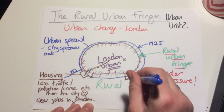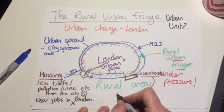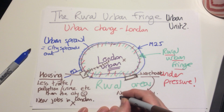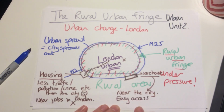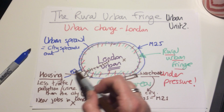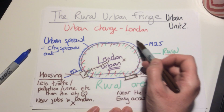Okay, so why would it be good to have a warehouse there? A warehouse there means you are near the city, where you're going to have lots of customers and you're going to do lots of deliveries. Easy access. So this is great because you've got the motorway, the M25, so your lorries can just go on there and then zoom around there and go that way, or zoom around here and then head into London at the end, or go around here and get into North London.